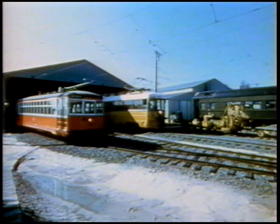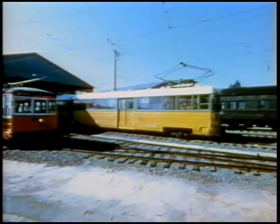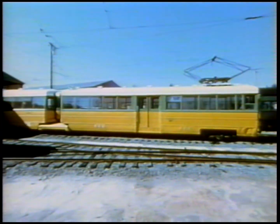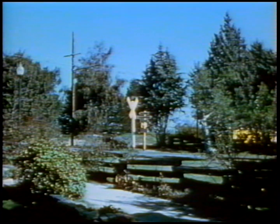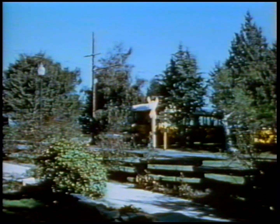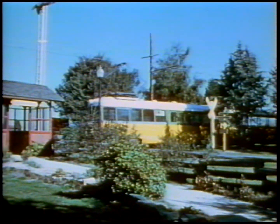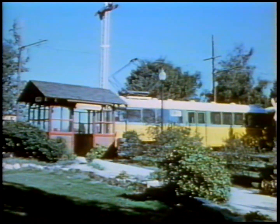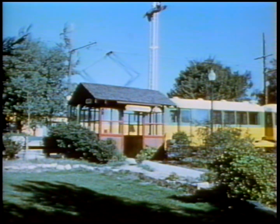Here's a shot of the Key System Bay Bridge train 182 pulling out of the large car house for a run around the museum's trackage. Here the train passes the park, where picnic facilities are available. On up to the ticket office, where most of the passengers usually get on. On certain weekends throughout the year, we operate special steam and diesel trains on a 14-mile round trip, which we operate on part of the Sacramento Northern's main line.